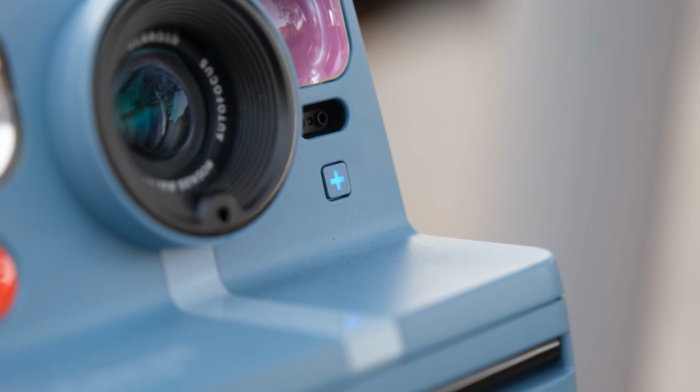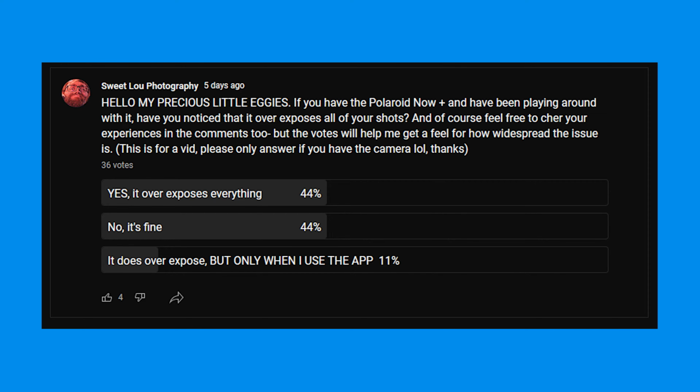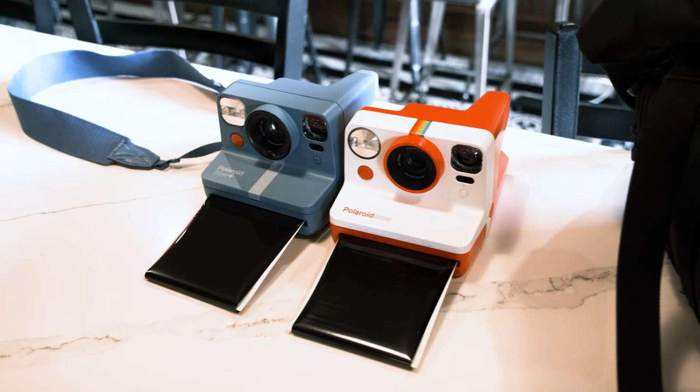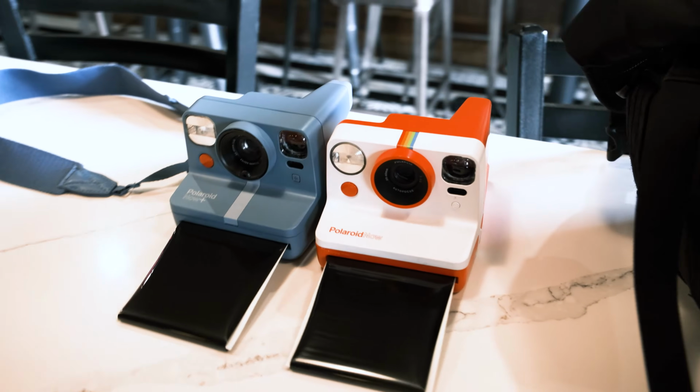The Polaroid Now Plus, does it overexpose everything? I reached out to you, my precious little eggies, to see what was going on, and things seem pretty split. So it's time for me to take my Polaroids and put them to the test, and maybe we can get to the bottom of this.